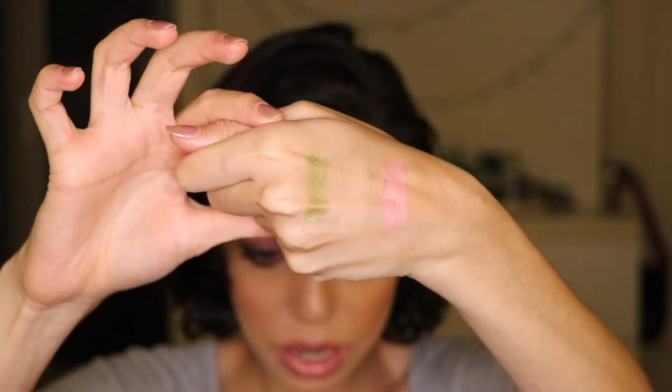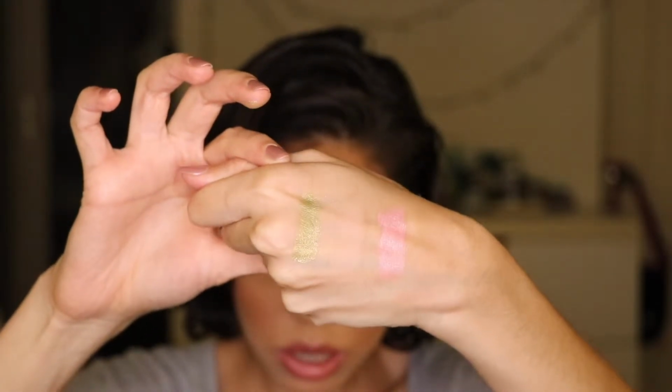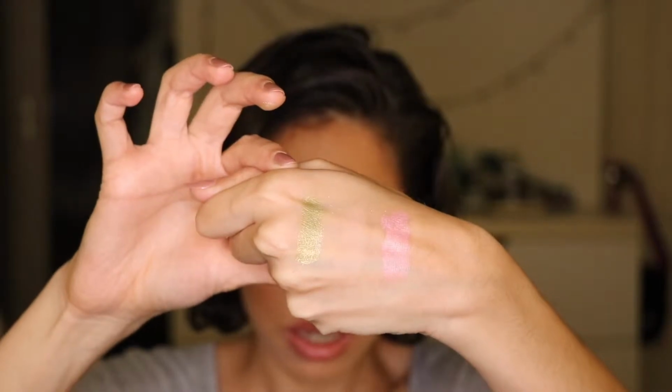I just felt like it is a very thick eyeshadow. So I'm going to give it another try. Maybe I've only really used it once or twice, but I want to keep an open mind and try to use it a little more often and see if I can make it work.